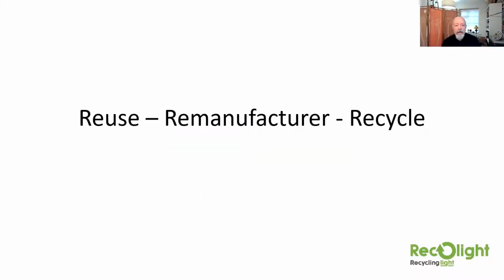So, Suzanne, here we are. We're moving from the old recycle, one word on a page, to can we reuse it? Can we remanufacture it? Can we recycle it? What BS 8887 is looking at is how we might go through that process of remanufacture.